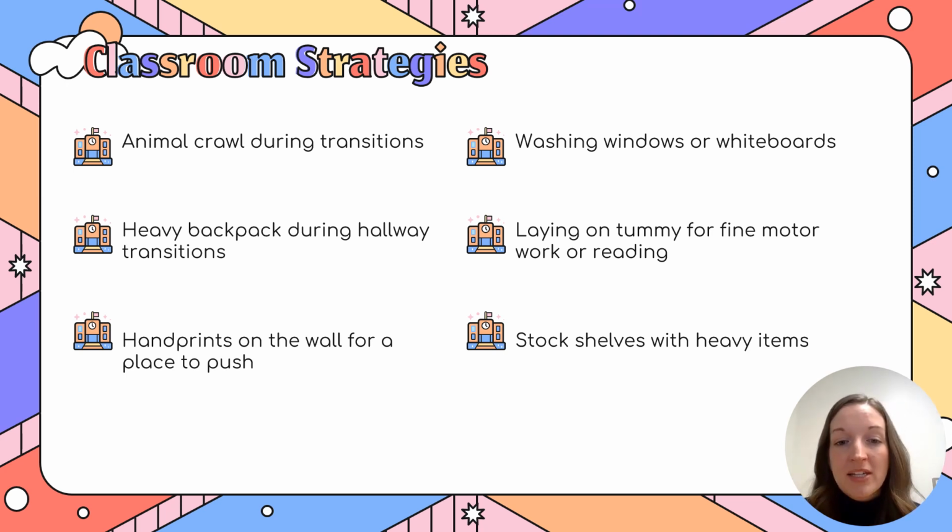Handprints on the wall for a place to push. So a visual of two hands on the wall, and a child can place their hands there and push the wall, could be a good visual. Washing windows and whiteboards. Laying on the tummy for fine motor work or reading.